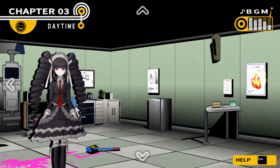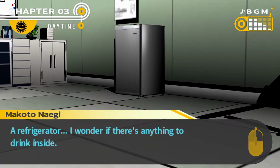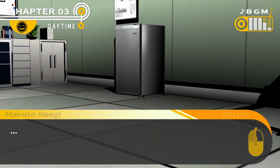Celeste. I wonder what you've done in here since I was last here. The refrigerator. I wonder if there's anything to drink inside. After everything I've been through, I'm totally parched. Maybe just a quick peek.